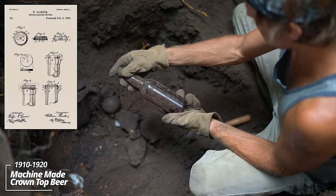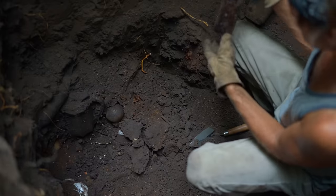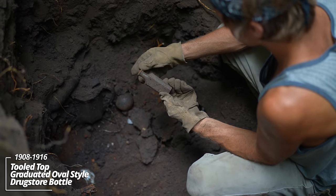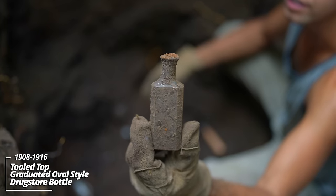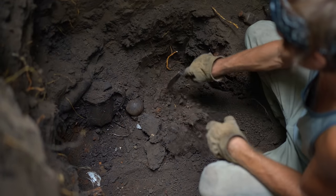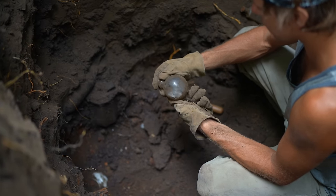An early machine-made beer bottle. This would date it sometime after 1910 and before Prohibition. A little prescription bottle with some graduations on the side. No embossing, 1908 to 1916.